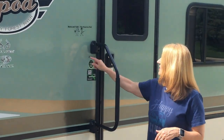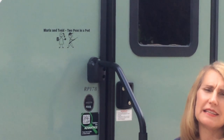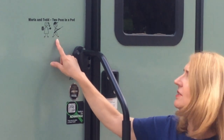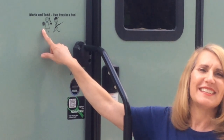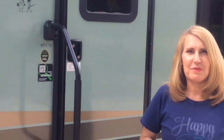We have a little sticker here that says Maria and Todd, 2 peas in a pod. So that's Mr. Mickelson, the hunter. And you see me, the teacher. I have my apple and my ABC. Let's come around to the front of the camper. I want to show you something we have on the front.